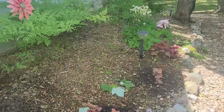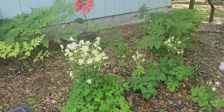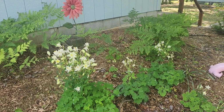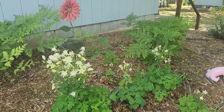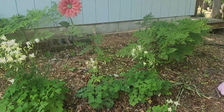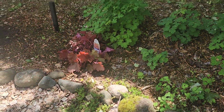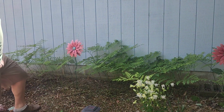Okay, so we'll come down along here. These columbines, years ago I got them and they just seed themselves. I did plant one over in the boulevard there in my butterfly area, and I'll show you that later. These ones here are really taking off.